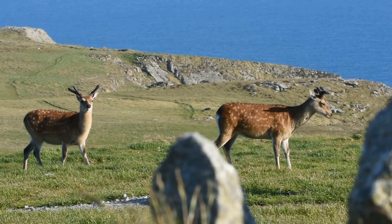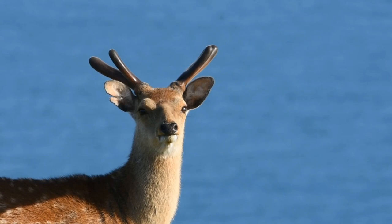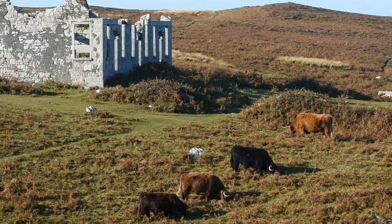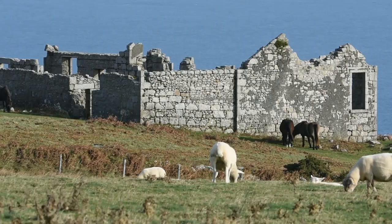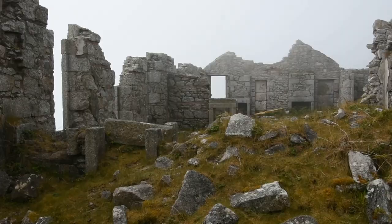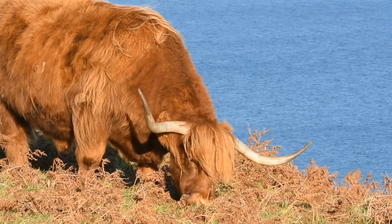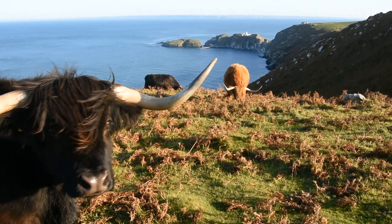If you're staying on Lundy, you'll soon discover that the east side is the best place to be when strong westerly winds are blowing from the Atlantic. And many of the landmarks will soon become very familiar to you. These are Bellevue cottages, and they seem to be particularly attractive to various of the animals on the island. Perhaps because they can always find shelter from the wind there, one way or another. They provide a very good viewpoint for humans too.